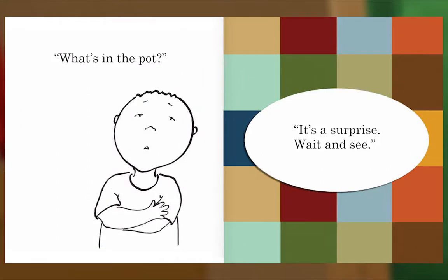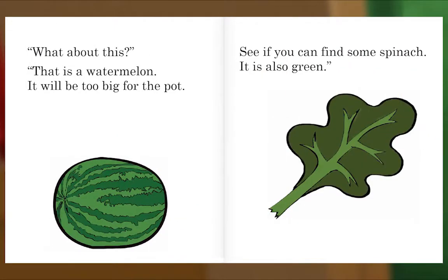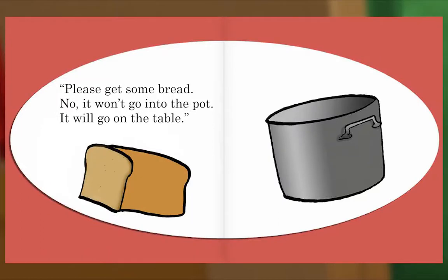What's in the pot? It's a surprise. Wait and see. What about this? That is a watermelon. It will be too big for the pot. See if you can find some spinach. It is also green. Please get some bread. No, it won't go into the pot. It will go on the table.